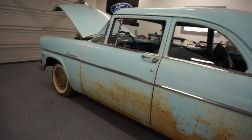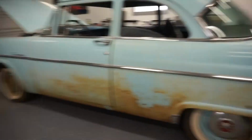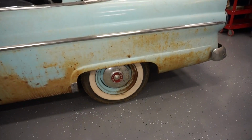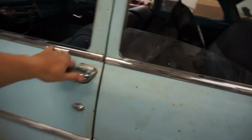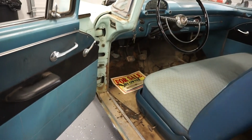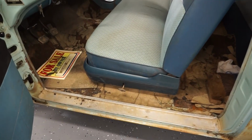We'll clean it up. I'll put some new tires on it. I may go ahead and restore the wheels. That's easy enough for me to do. And I will throw in some carpet. This came out with vinyl floor back in 1955.